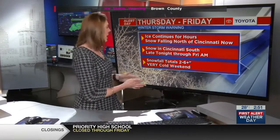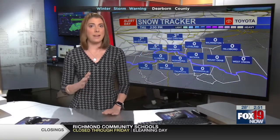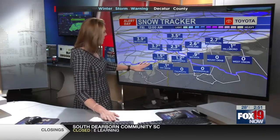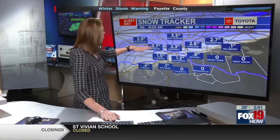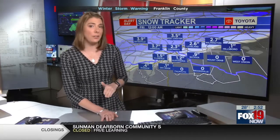We should be able to change that over to all snow later this evening, but the snow continues into tomorrow morning. So you're talking about accumulations of about 2 to 6 inches across parts of the area by the time it's all said and done. And that's just snow on top of some of that ice. Through midnight, you're talking about 1.5 inches in Florence, a little more than 1 inch in Alexandria. These are projected totals. They could change. And then 2 to 4 inches further off to the north of snow. Now, these have come down a little bit. Here's the deal.